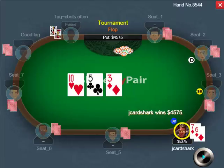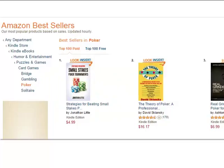But if you think your opponent is making an error, and this is a scenario where I definitely thought my opponent was continuation betting too often, don't be afraid to get out of line and try to take advantage of it. And that is exactly what I teach in my book, Strategies for Beating Small Stakes Poker Tournaments.